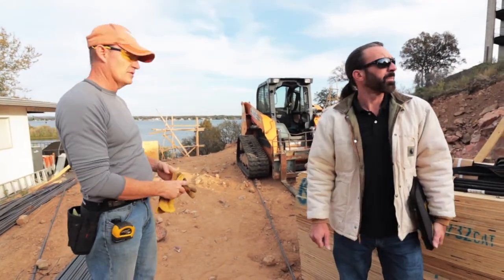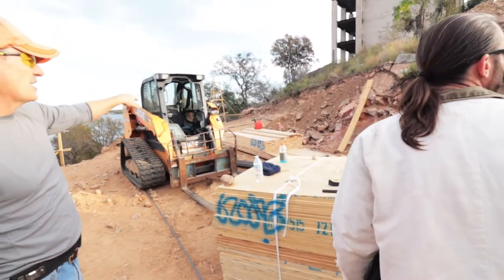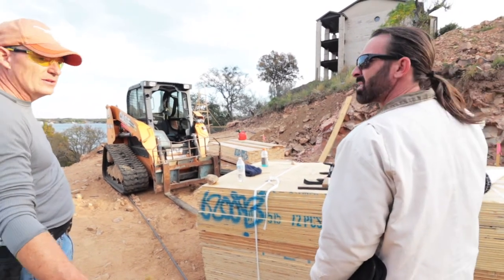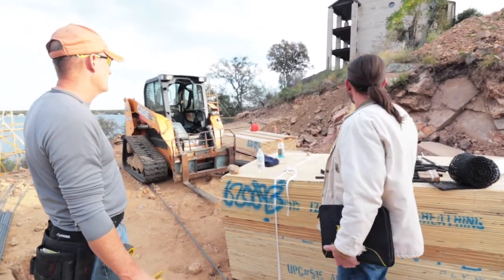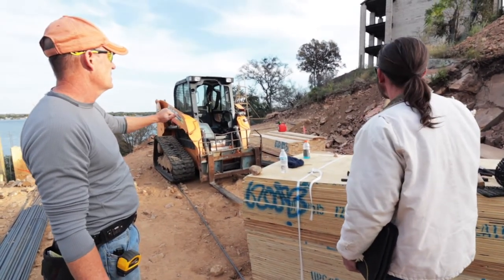And I'm visioning, I know you don't see it, but the house edge is right here. Yeah, I know the stakes are the inside wall. If you look right here is the face of the house, and there's a little indentation in the house. It's a great place for an electrical panel right here. So this is the sub basement.